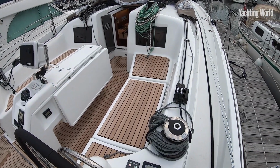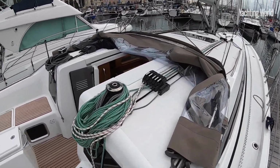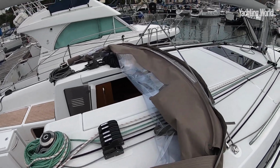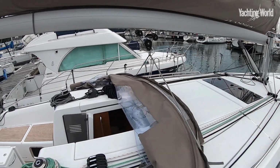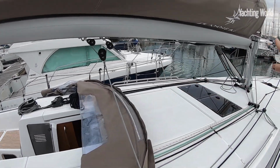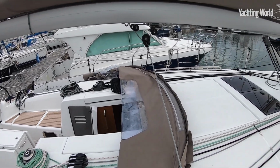There you can see, if we move forward a bit here, as well as the cockpit winches, you've got the 2 coach roof winches for managing the halliards and the reef lines. But this is a bridle system they've used midway along the boom, which is fine. It keeps the main sheet out of the cockpit, leads it forward on the boom there, and then back to those 2 aft winches each side, a German system. The downside is you just don't quite get the sheeting angle.